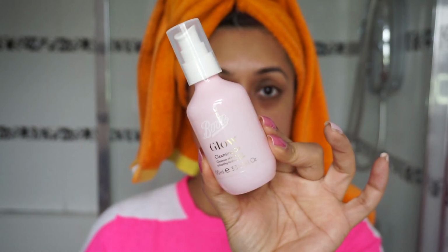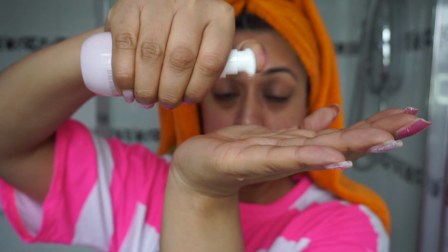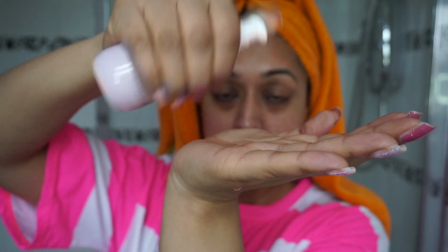Now let's move on to the next product, which is called the Glow Cleansing Oil. It says on it, cleanses skin to give a healthy looking glow, and there is 100 ml of this. What you basically do, you squeeze the top, you squeeze a couple of pumps into your hand, and then you rub it all over your face.